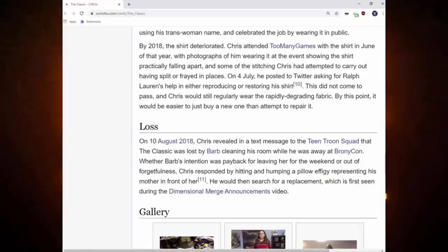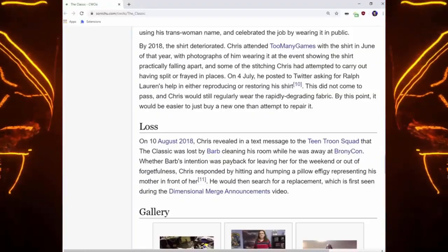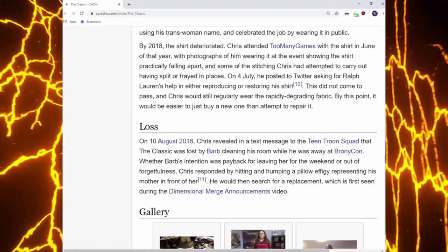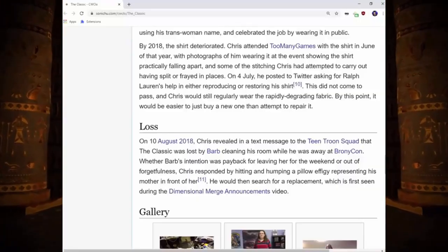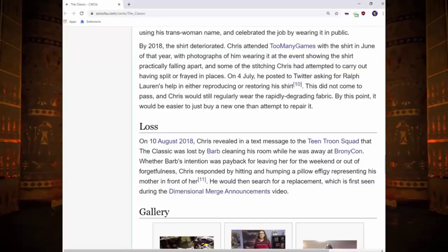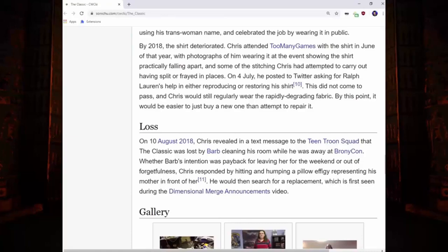With the shirt in June of last year, the photographs of him wearing it at the event show the shirt was practically falling apart, and that's because it sat in water for so long, it just made the fabric start to deteriorate. And some of the stitching Chris had attempted to carry out had split or frayed in places.